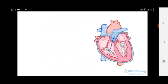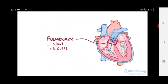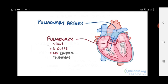That being said, that contraction pumps the blood out the pulmonary valve, which, just like the tricuspid valve, has three cusps and also prevents blood from going backward. But unlike the tricuspid valve, the pulmonary valve doesn't have any of those chordae tendineae. Once it's past the pulmonary valve, the blood goes into the pulmonary arteries, which carry blood away from the heart to the left and right lung. Just remember that arteries start with an A, and also carry blood away from the heart.